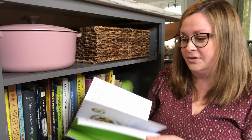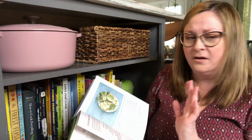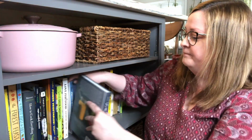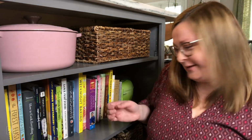I turn to her miso lime vinaigrette all the time. We'll do that over grain bowls and things like that, but just really great go-to sauces if you want to dress up roasted vegetables or a grain bowl or just a pasta dish, something that you've been cooking frequently and want to spice it up a little.